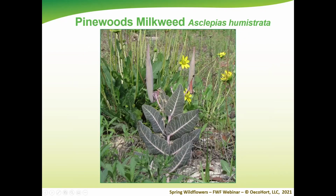And it's easy to pick out on the roadsides. It only occurs in dry, sandy areas. And it's easy to pick out in the spring or even into early summer because of this purplish red foliage. It really does stick out. And then you can see some Florida green eyes, which indicate that's also a native wildflower of dry, sandy areas in the sun.